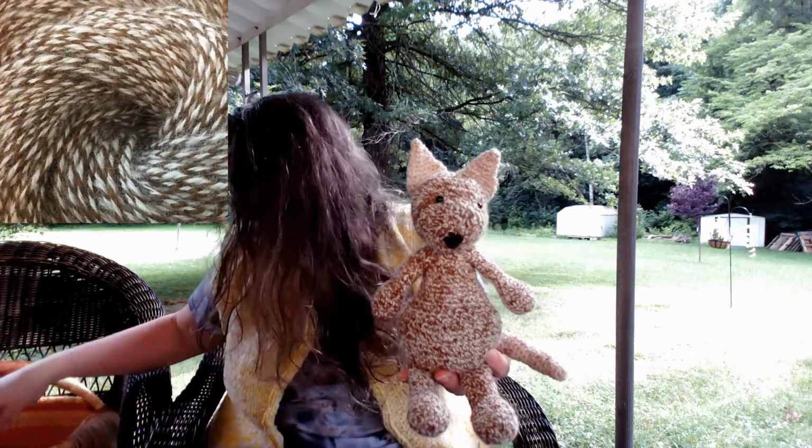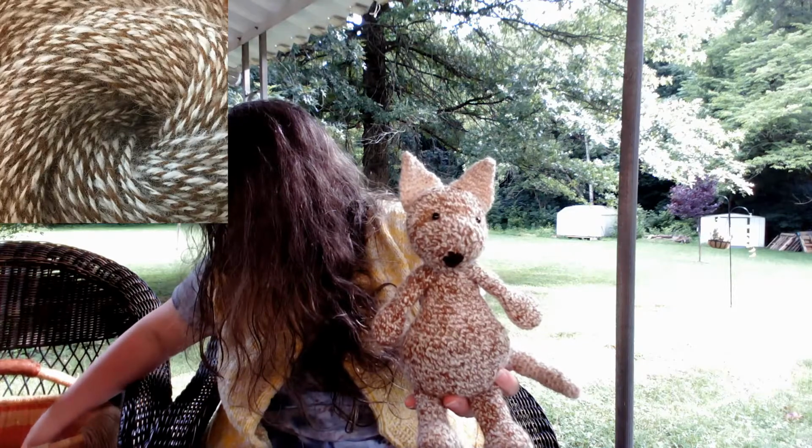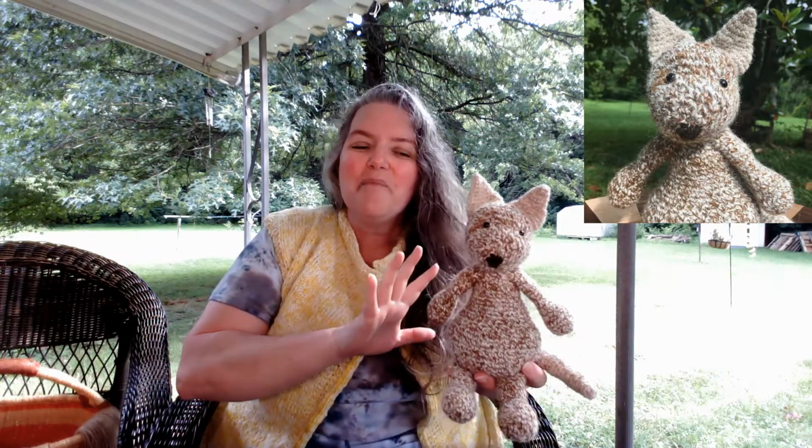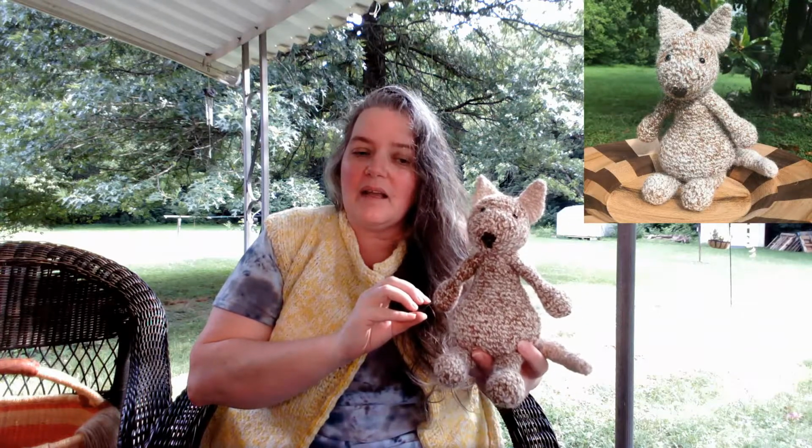I also wanted to share, I have all the fibers here. I wanted to share this little guy. Yes, I managed to take the alpaca that I spun earlier in the Tour de Fleece this year, and I made this. It's supposed to be a cat. I agree, it looks a little bit more like a dog depending on the angle.